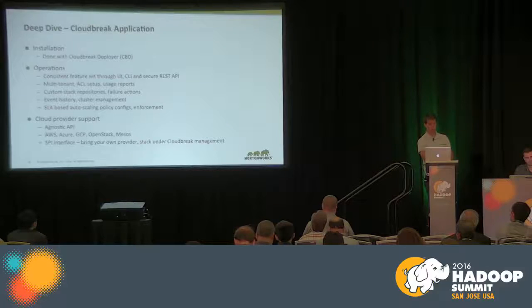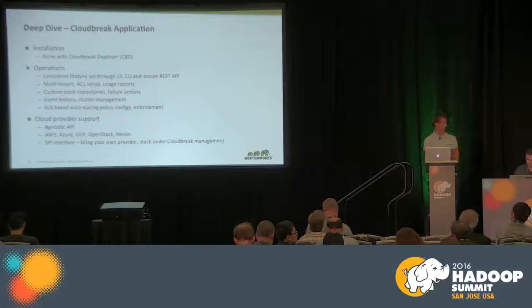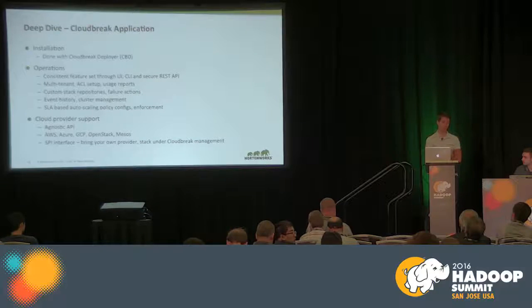We also got back some contributions. So basically, these are a bunch of Java interfaces, and the happy path to integrate a new cloud provider under Cloudbreak usually takes 2 weeks. So it's very easy to bring a new cloud provider under Cloudbreak management if you don't want to use the default ones which we offer.